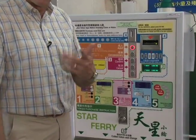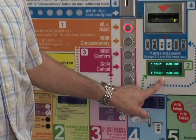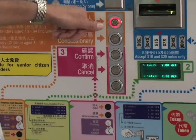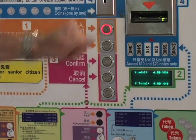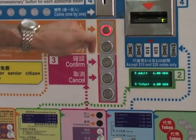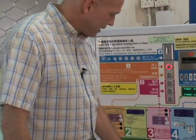So you simply press, if you're an adult, you'll press 1, and it comes up 2, and for every other adult that's going to travel with you, you press it again, now it's 4, now it's 6, there we go. You just put your money in either way and press it, and you'll get your tokens and your change.